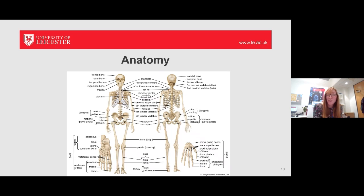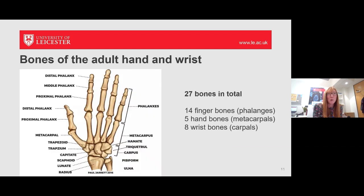Radiographers also have to know the anatomy very well. So we've got 206 bones in the human body, and we as radiographers have to be able to name all of those bones and know how to x-ray each of them. That probably sounds a little bit daunting, but we go through it very methodically.